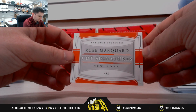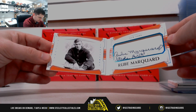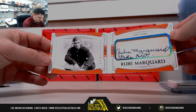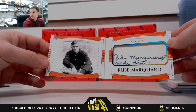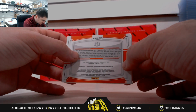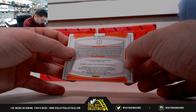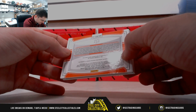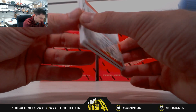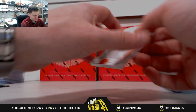Rube Marquard, 4 of 5. Somebody wants to Google him, see when he played. 1912. Marquard earned New York's opening day. He had 24 wins that season. They beat Boston in the World Series, so it's an old signature. It's a nice one there.